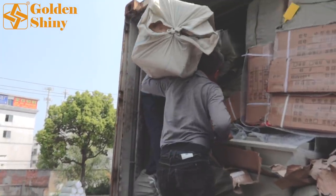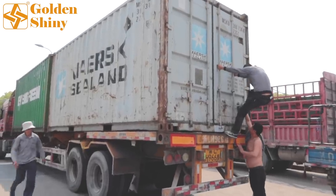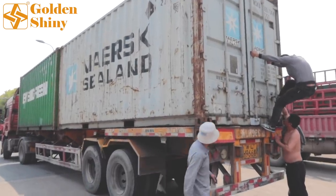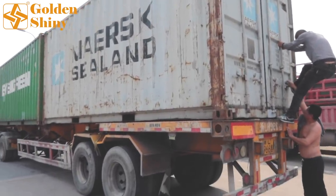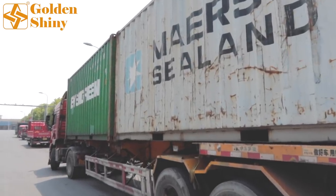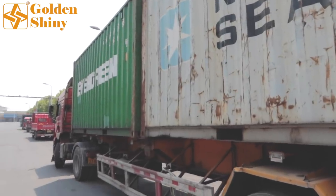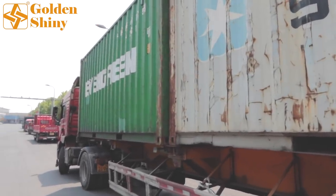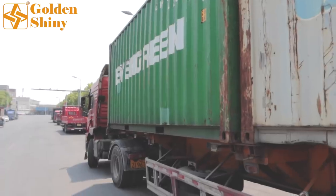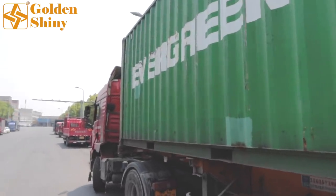Alright, this is the last one. Alright, now we've finished loading the container, and this container will be shipped to Ningbo Seaport directly. Ningbo Seaport is the nearest loading port to Keqiao, and also to the EU, the same, not big differences. And then it will go through the process of customs declaration, and after that it will be shipped directly to the customer's country.